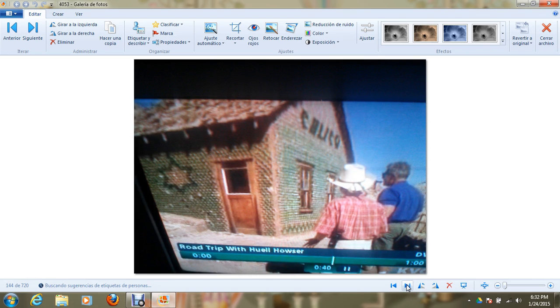And there's my pal Huell Howser, keeping it blue like he likes to do. He's at the Calico Ghost Town between here in LA and Vegas. And this is the bottle house made out of bottles. I decided to throw a Star of David on there.